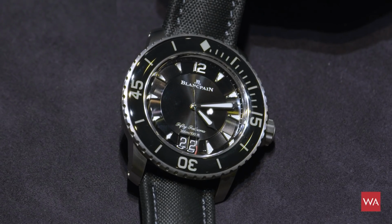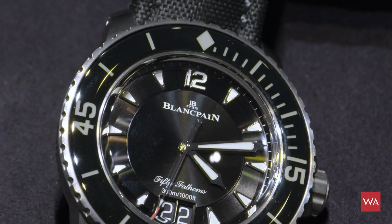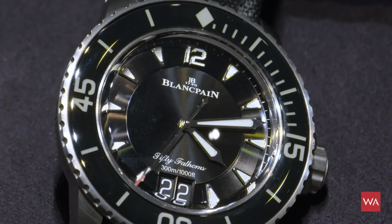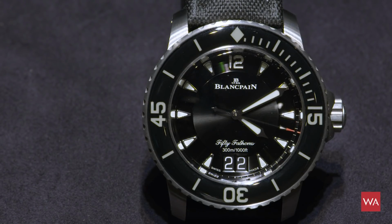Waterproof to 300 meters. It's a certified diver. You can use the watch, including that see-through bottom, for diving if you want. Everything is, of course, certified.